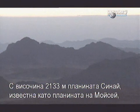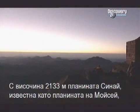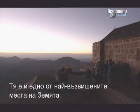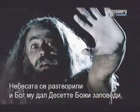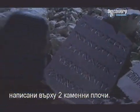At 7,000 feet high, Mount Sinai, known locally as Jebel Musa or Mount Moses, is the highest mountain in southern Sinai and one of the most spiritual places on earth. According to biblical accounts, it was here that Moses, amidst a violent storm, scrambled to the top of the mountain. Here the heavens are said to have opened as God gave Moses the 10 Commandments written on 2 stone tablets.